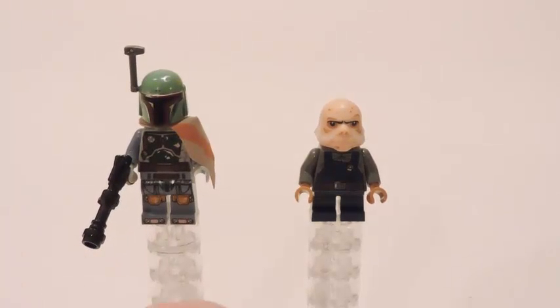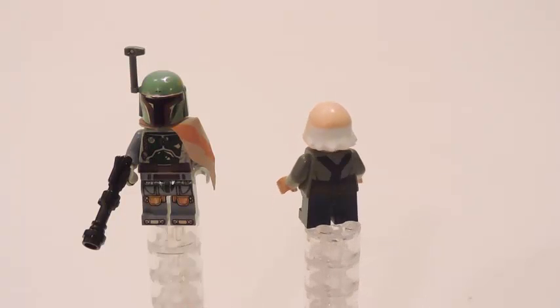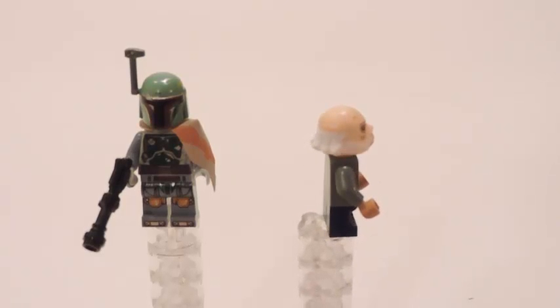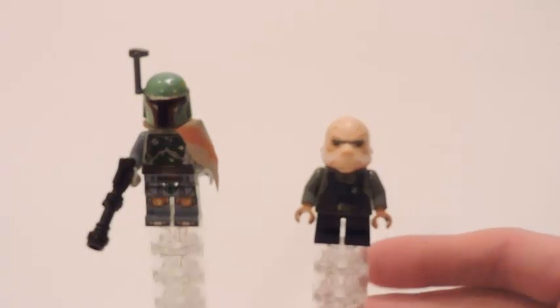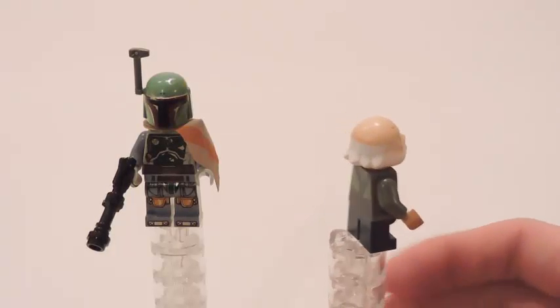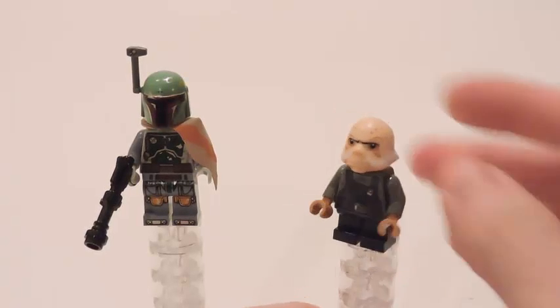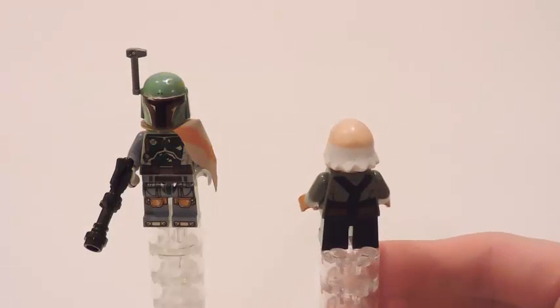And here's the Ugnaught minifigure. As you can see, this is brand new, exclusive to the set and the set only so far, for what we know, probably 2016. He's got some very awesome detail on the head, and especially the torso is very nice, very detailed. It's got his overalls and everything printed there. But what's really awesome is the head sculpt for the Ugnaught. Very, very impressed with the look of the head.